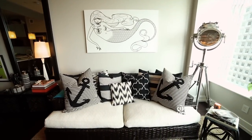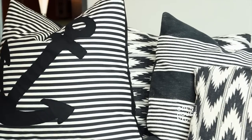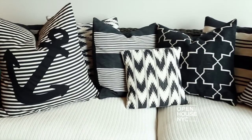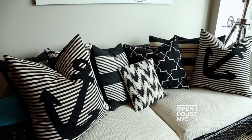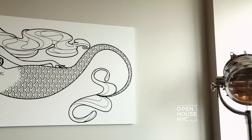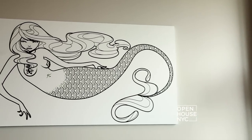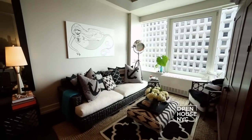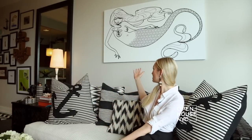One tip I have for you at home is if you can't find it, have it made. For example, I could not find a black and white anchor pillow to save my life. They were all navy and white. So I found this through an artist on Etsy. I told her exactly the pattern I wanted, the color I wanted, and voila, the perfect pillow. And also, case in point behind me here, where do you find a big, awesome, sexy black and white mermaid? You commission an artist. And a few weeks later, you've got this awesome piece right in the middle of your living room.